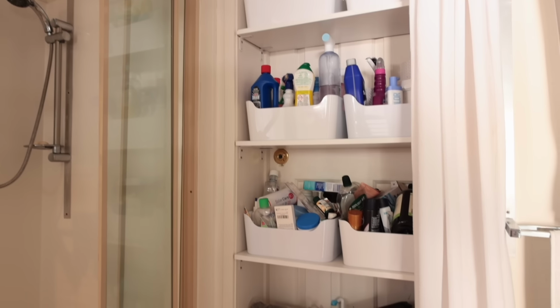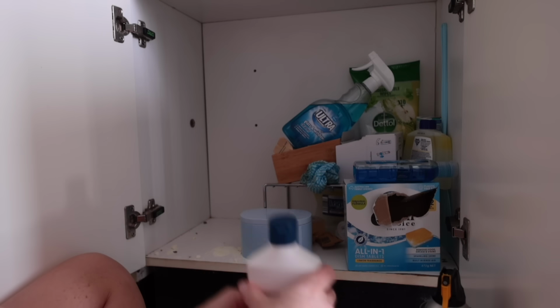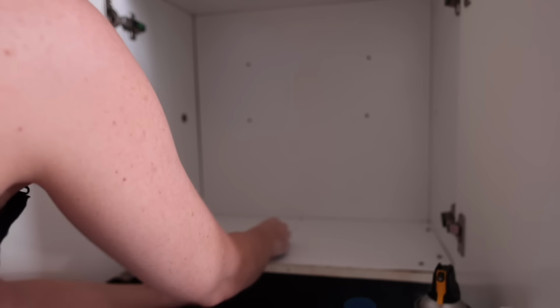And this space in the bathroom. As you can see, it's not very usable, it's not very functional. So I started with this space in my kitchen, I cleared everything out, I gave this area a good spray and wipe because it was definitely in need of one. This space is just for cleaning items, dishwasher tablets, that type of thing. I reorganized, I regrouped, and I put everything back in.